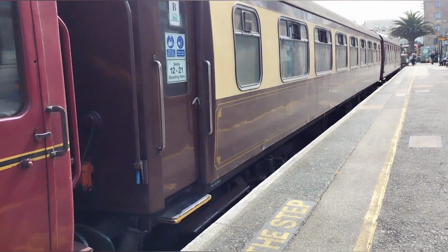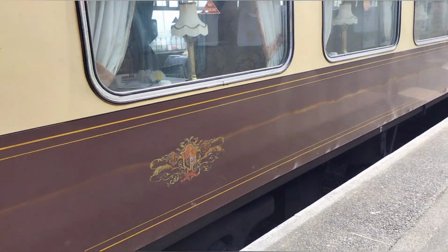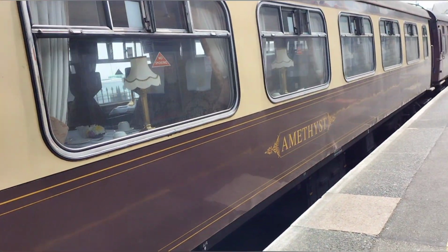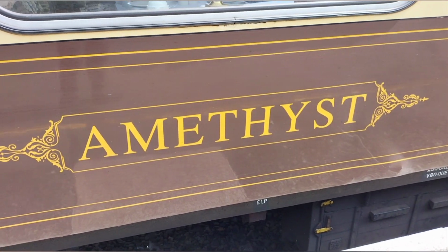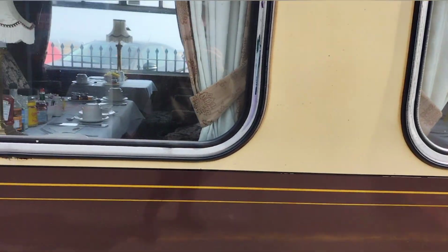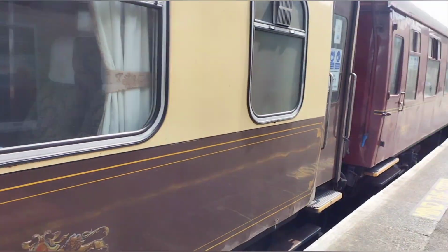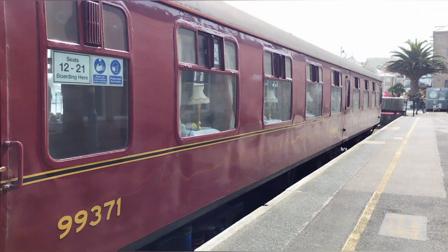Then you've got another West Midlands Pullman. Guys, if you're watching this, can you make sure it is a West Midlands Pullman? I'm not too sure what it is. I think it is. But this one's name is Amethyst. I think that's how you say it. Probably another standard class. I don't want to go too far because my bike's up the top. And you've just got Victoria, this is named.